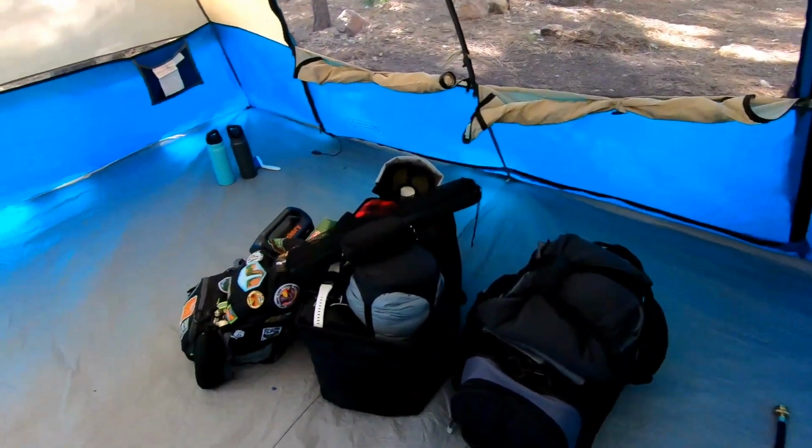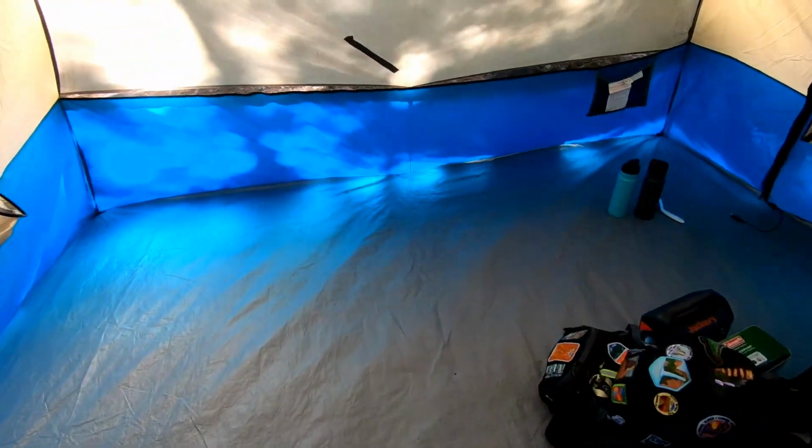Okay, so it's our last day here. We already started packing up. We're packing up early just to beat the heat, but checkout isn't until 12. And so far, got the inside of the tent put away. Next is to take down the tent.